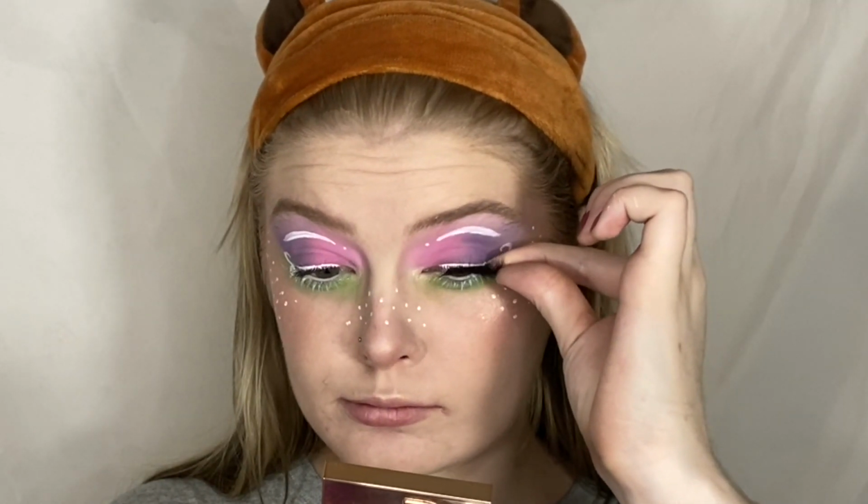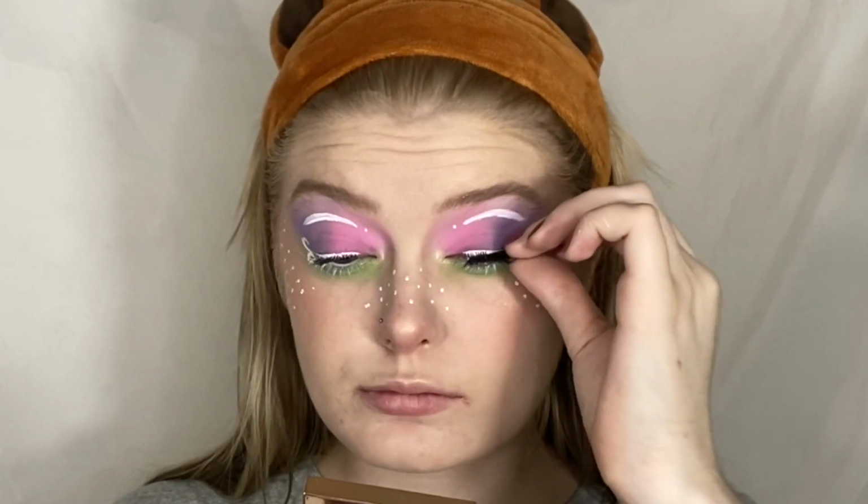Now it was time for lashes. These are velour lashes in style Snatched. I know I apply my lashes like I was raised by wolves, but it works for me and I couldn't find my applicator.